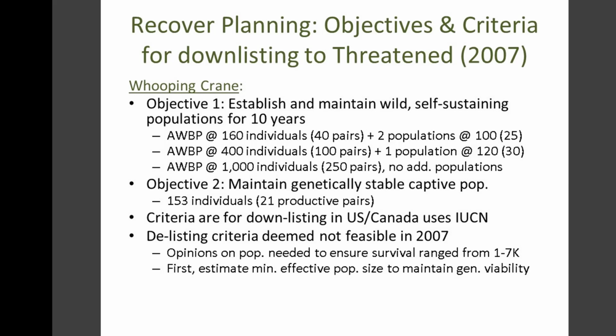We have not done that at this point. When we do an updated recovery plan, we will likely also develop what we call delisting criteria to move it that next step to being completely off the endangered species list. But we have not done that yet.